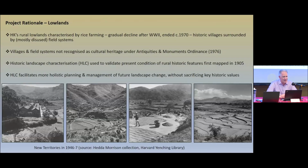And these historic landscape features were first mapped in 1905. So this is when the British conducted their survey of the New Territories between 1899 and 1904, and they produced a series of detailed maps of every field, every building, every rice drying ground. So this is an incredible document for people like me interested in historic landscape.